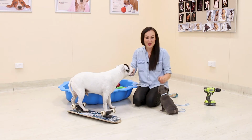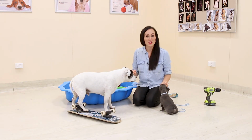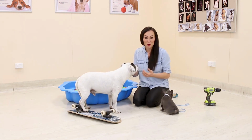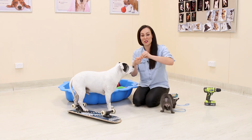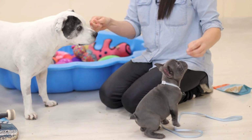So if you've got a puppy exposed to all sorts of different things and they are showing that they can be calm, that they can cooperate and that they can be controlled, we want to seize that moment and reinforce it with something really, really high value. And of course, this kind of treat here that I've got from Best Friends Pets is working absolute wonders.